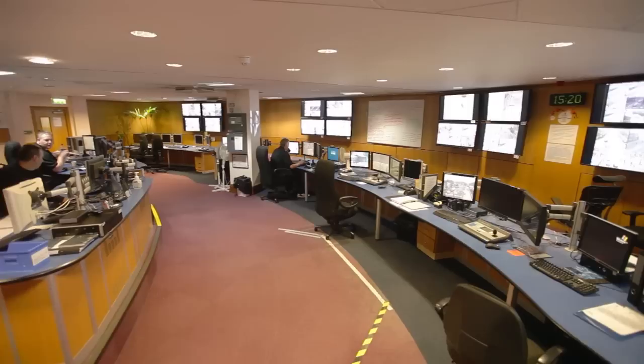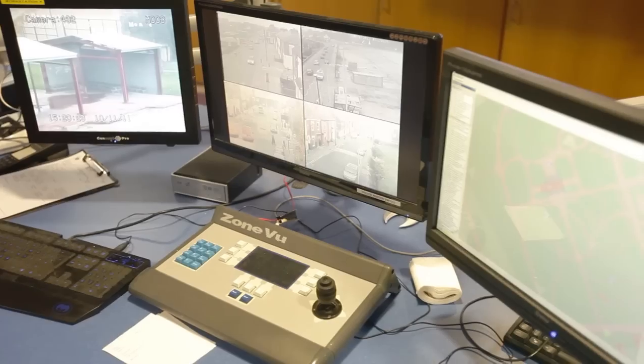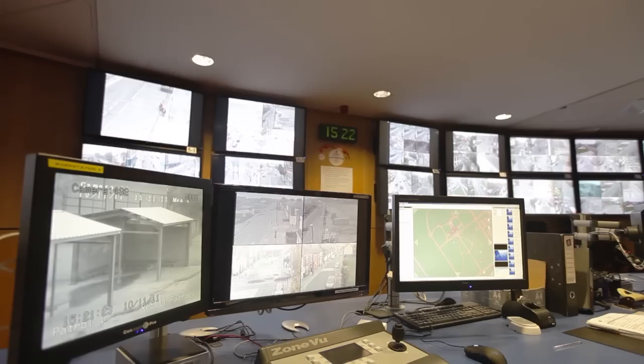To us, a valuable tool, an incredibly valuable tool actually. For us to operationally deliver what we need to deliver on those systems, with those cameras, it's integral to what we do. We couldn't operate without it.